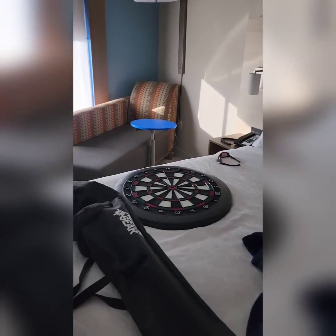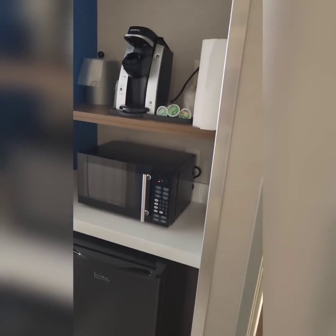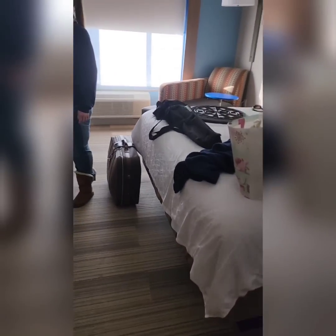Okay, I made it back to the room. I'll let you guys take a look at it. Pretty nice. Yes, I brought my dartboard. I never leave home without my dartboard. Pretty nice room, though. Hi, Julie. Everything looks really nice. A little refrigerator, microwave, a little coffee center, but very pleased.